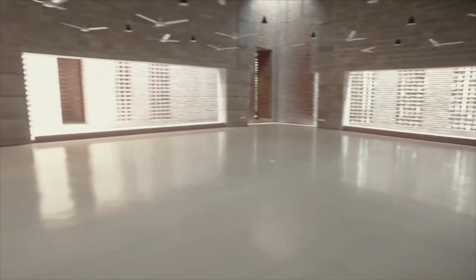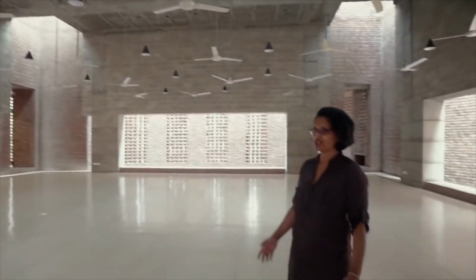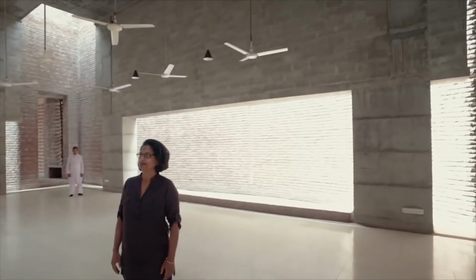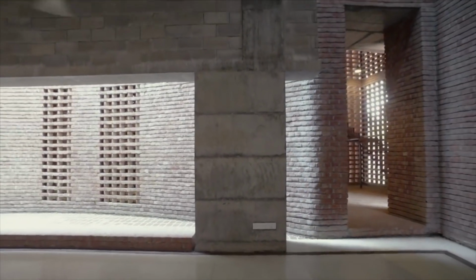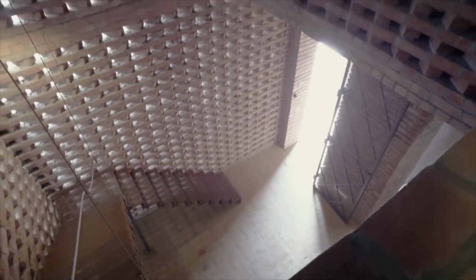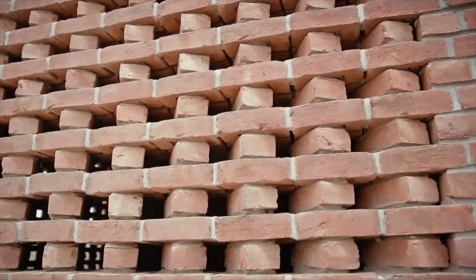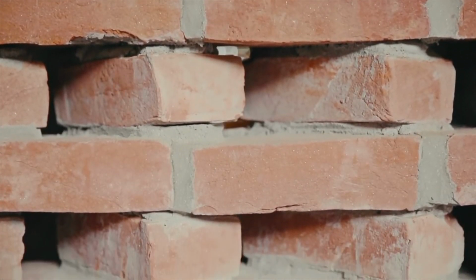This is the prayer hall. This is the main space of the whole mosque. As you can see, this space was perceived as a pavilion. It is on 8 columns on 8 sides and then converges. So this is where you can see the entrance court. You see the light and the breeze coming in through those walls. It's all naturally ventilated, perforated brickwork, and interestingly, this whole brickwork is load-bearing.